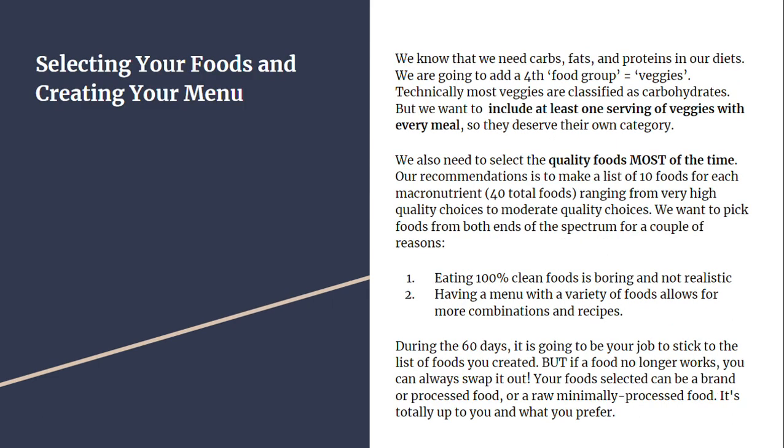You will also be given some help, guys, in selecting your foods and creating your menu, okay? So now that we know how to calculate out our RMR, we figured out how many activity calories we had, we know our macronutrient breakdown, so we got to pick out what kind of foods we want to eat, okay? Now guys, this is the most important thing to me for you to understand: I want you to be eating foods that are going to work for you.